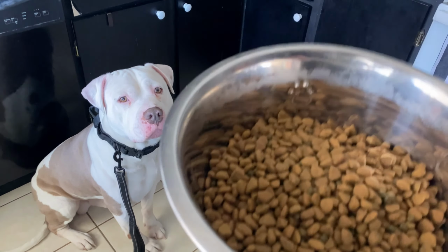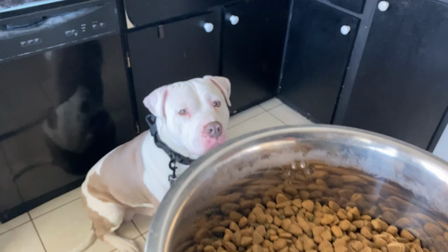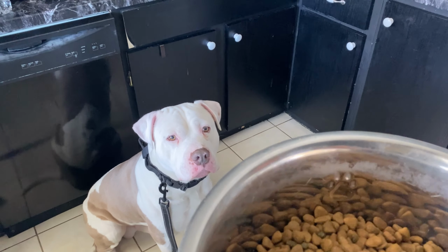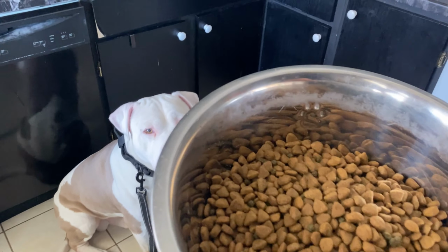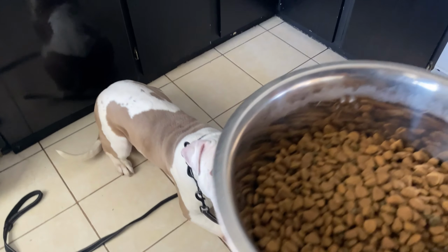He cannot just start eating and chomping down his food right away. He absolutely has to wait for my command in order to start eating. Why this helps is because it gives him impulse control, lets him know where the food is coming from. I'm the one that's feeding him the food and nobody else.